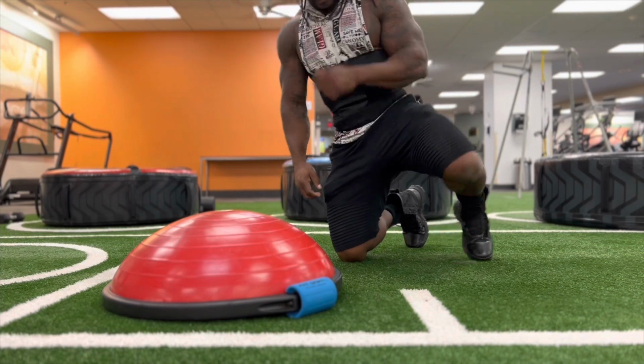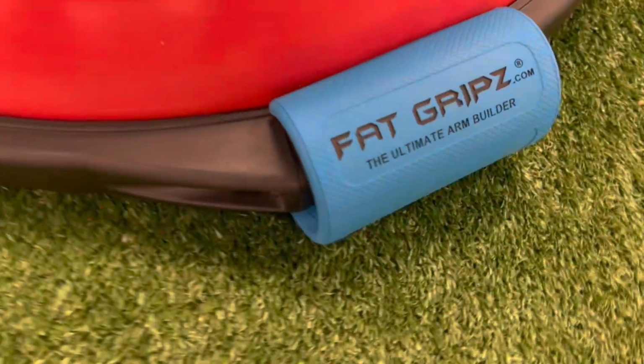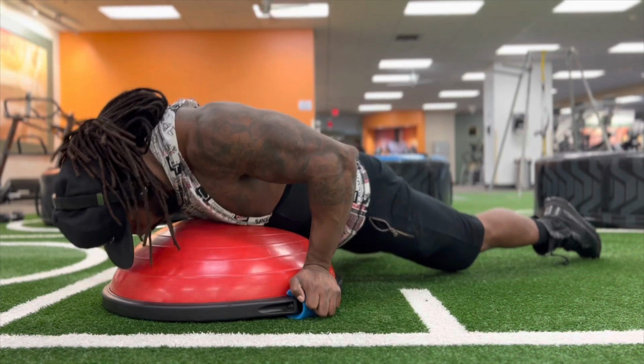3 sets of concentration push-ups. You're gonna pause at the bottom, as well as pausing again at the top, squeezing and holding all the tension from your body weight in the muscle fibers of your chest.